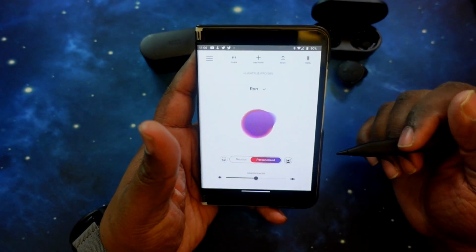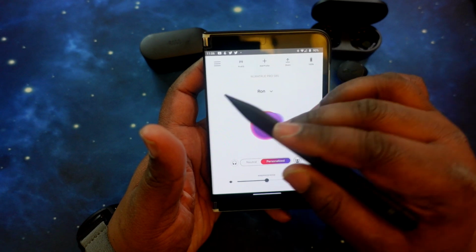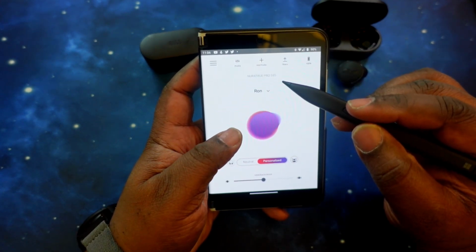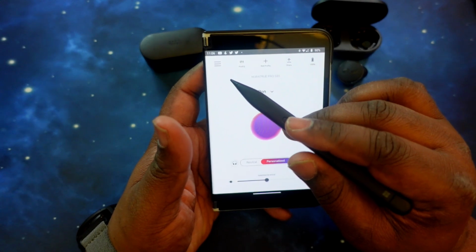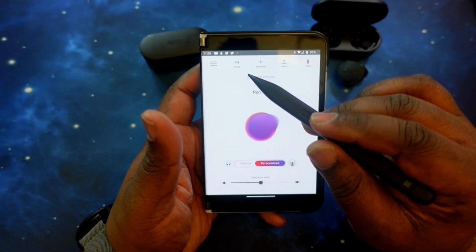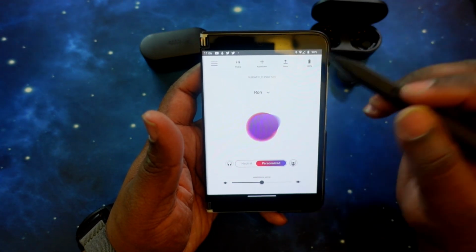We already got that opened up, so let's dive in. One thing I wish they had was a dark theme, but I digress. Let's continue on. As you can see on the main screen here, you got the name of your earbuds at the top. Actually, let's start at the very top. You got your three dashes. We'll dive into that soon. You got your Pro EQ setting here that we're going to dive into also. You can add a profile. We'll discuss that, of course.